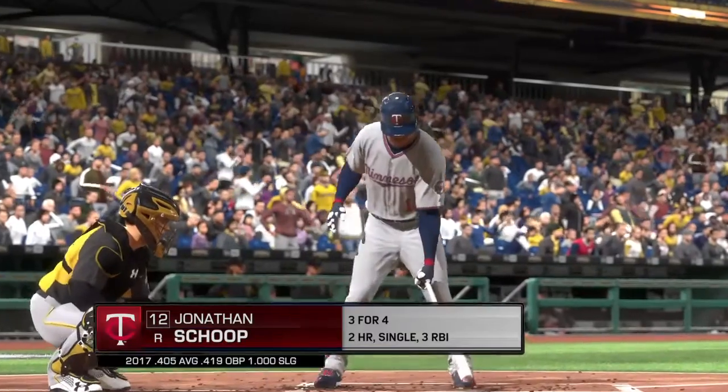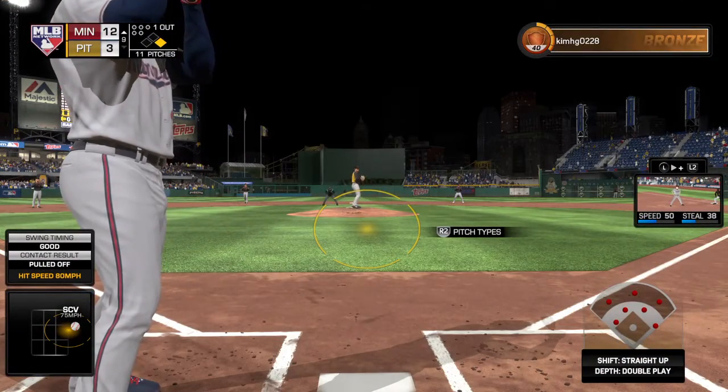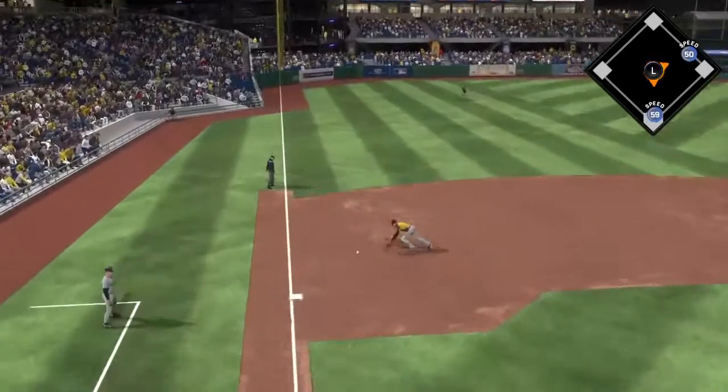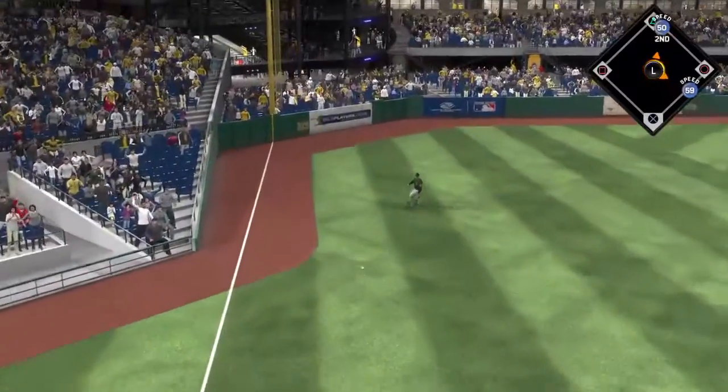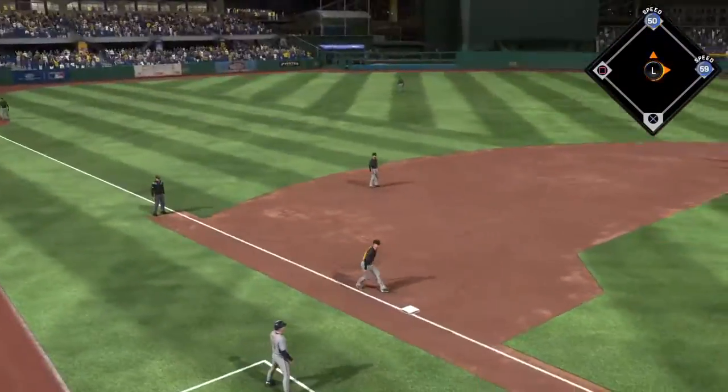Stepping up now, Jonathan Schoop. Already a pair of long balls on his line in this one, so we'll see what else he has in store here. Smoke toward third. And he tries for the backhand reach at third, but it gets by the glove down the line.